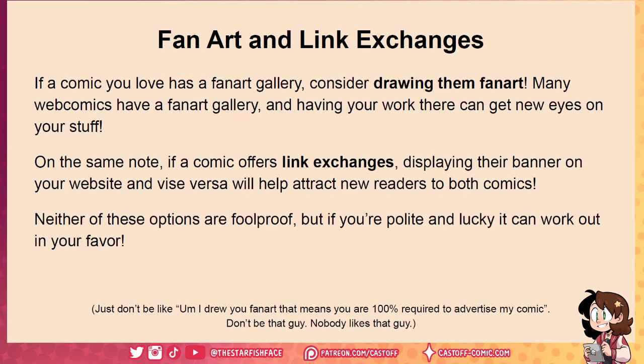Fan art and link exchanges. If a comic you love has a fan art gallery, consider drawing them fan art. I do this occasionally.